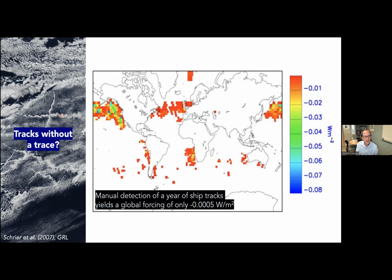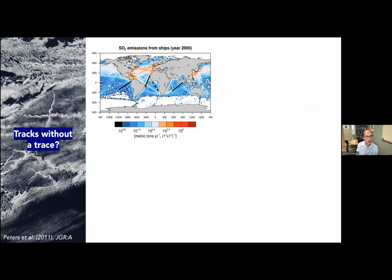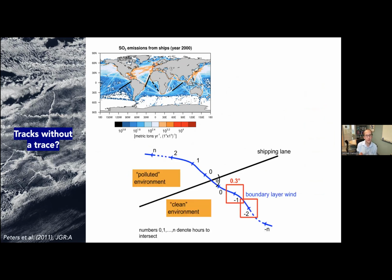But maybe it's also the case that these well-defined ship tracks are just kind of the tip of the iceberg, and actually what we need to be looking at is the integrated effect. And we can maybe look over shipping corridors. That's what this paper tried to do about 10 years ago, from Peters and colleagues. They looked at 3 shipping corridors over here. The colors here are showing you where a ship is based on their sulfur emissions. And they chose these corridors specifically because the meteorology here sets the winds perpendicular to these corridors in general. So they looked at this boundary layer wind as it's moving towards the shipping corridor, so a presumed clean environment, and after the corridor, so a presumed polluted environment.